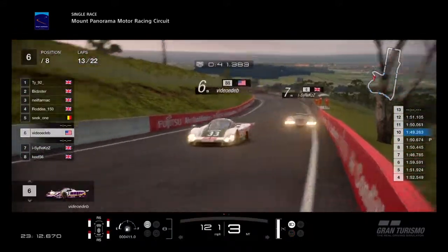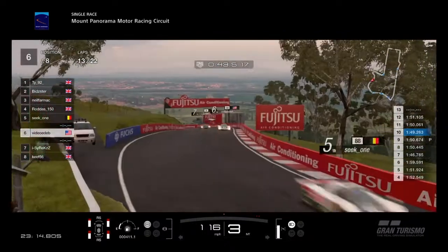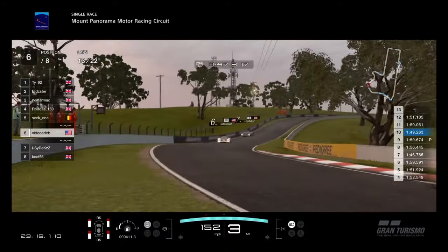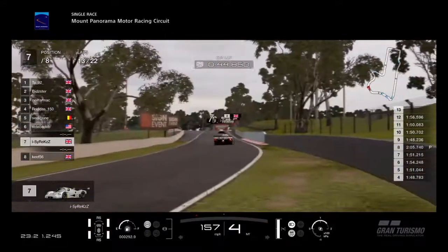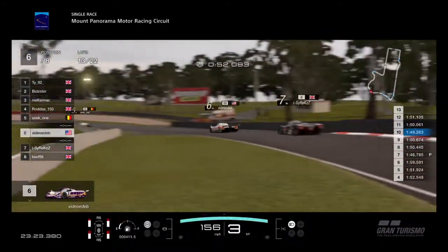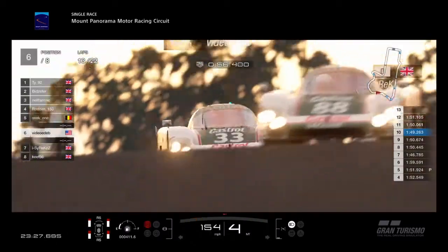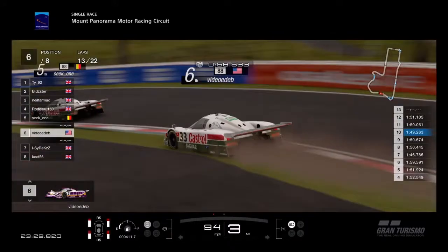And Video and Cyrex, I think Cyrex was trying to go around the outside of Video there, but Video didn't see him. And to be fair, that wasn't really a good passing place for Cyrex there. Should have been a bit more patient. But yes, he is on completely new rubber here. So Cyrex is going to be a threat to the 2 Jaguars as we go down towards the dipper. I thought he was going to go around the outside of him there.